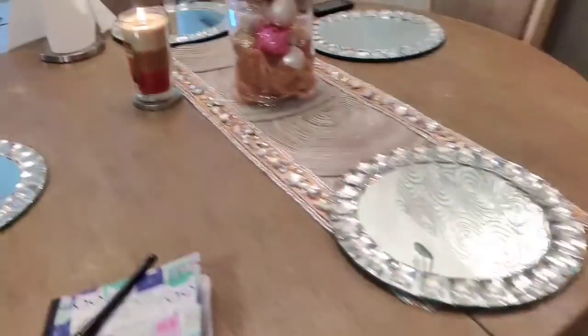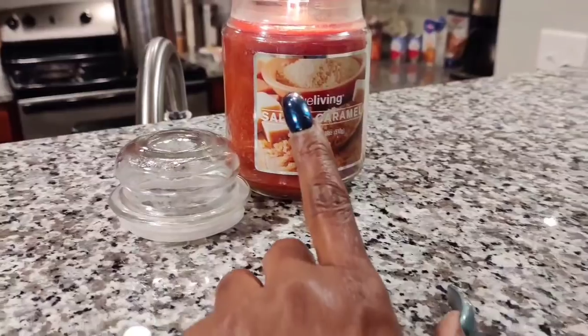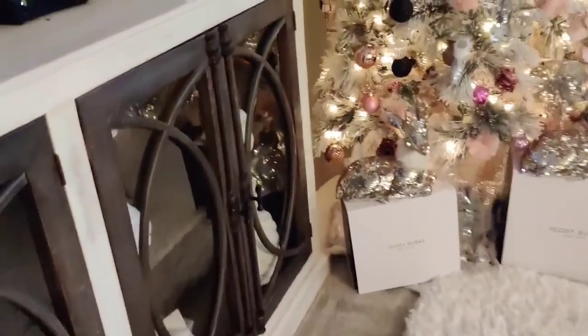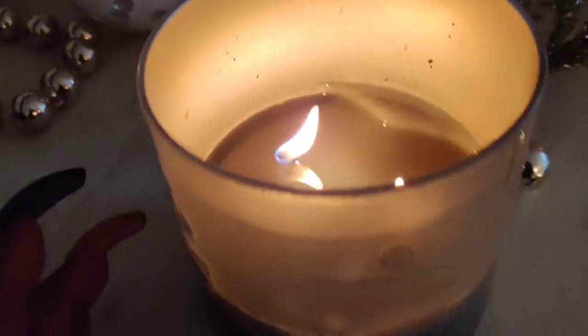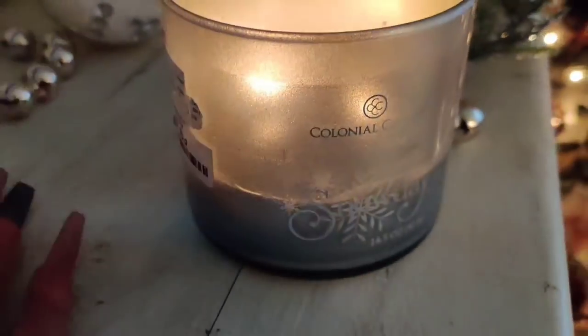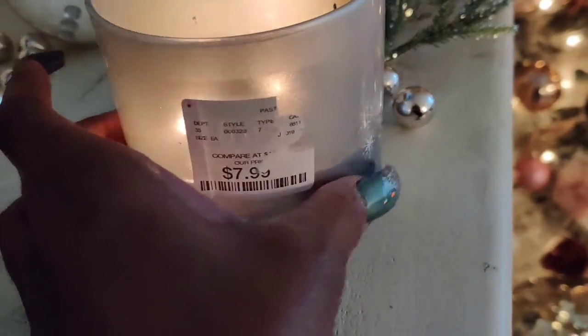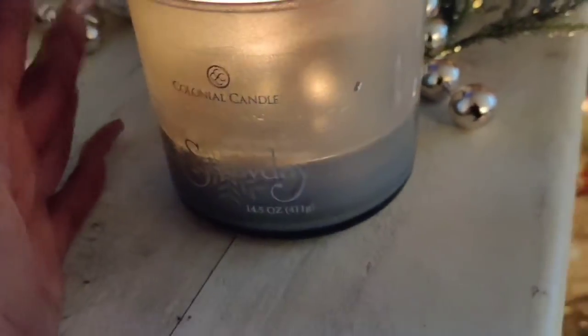So I'm gonna show y'all. I have a candle here. I just showed you the one at the door. I have this one because I want to go ahead and burn it on out. It's not that much in there, and it doesn't put off a lot of smoke. This is one of the ones I showed you guys from Home Goods, I believe. And I just have it right there.